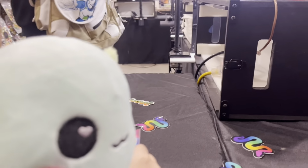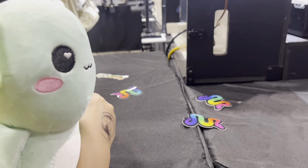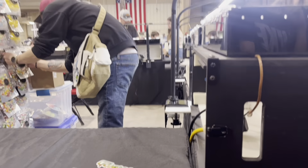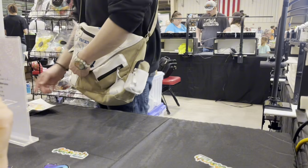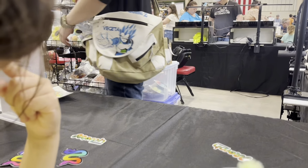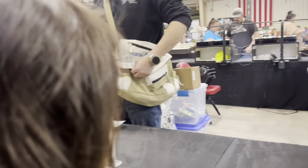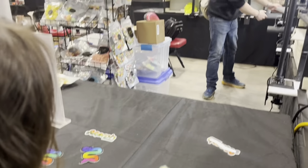I want Jolly Ranchers. Huh? I want Jolly Ranchers. What did you want? Skittles. Or no, gummy Skittles. Hey, hang on. Skittles. You gotta wait. Dad. Yes. Caramel. Dad, I want that. I want the Jolly Rancher one. Hold on. Kermit.